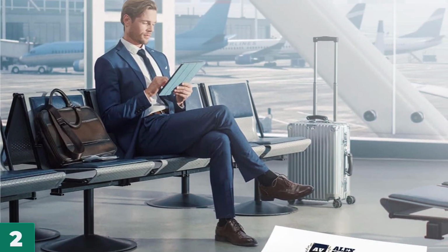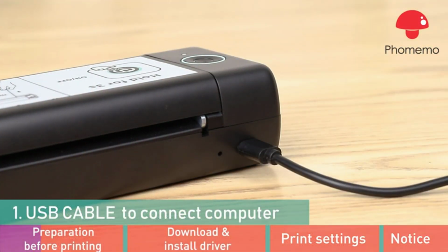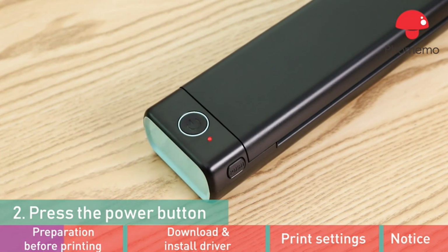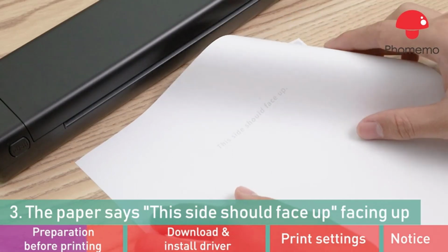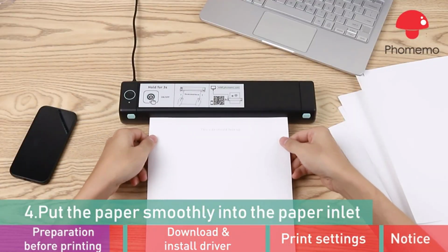Number 2. Fomemo M08FA4 portable thermal printer, supports 8.26 inches by 11.69 inches A4 thermal paper, wireless mobile travel printers for car and office, Bluetooth printer compatible with Android and iOS phone and laptop.